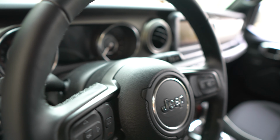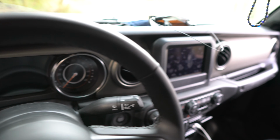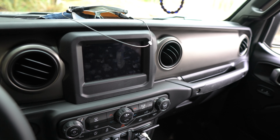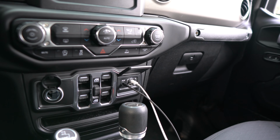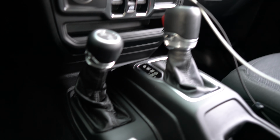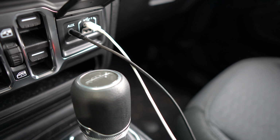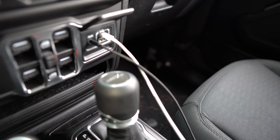We got all the typical dials and gauges that you would find on a usual Wrangler. I don't have anything fancy, like I said, so I just have the 7.4-inch nav system. I don't know, it's small, does the job. It's got Uconnect, so I'm happy with it. There's all the dials on the inside here. We've got the 4-wheel drive stick there. There's our shifter knob, so it's got that cool Jeep logo on the top of the knob there. I don't know if you guys can see that.